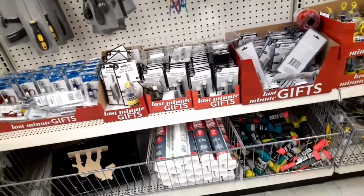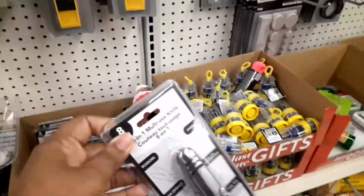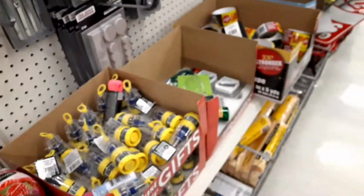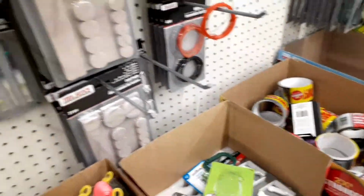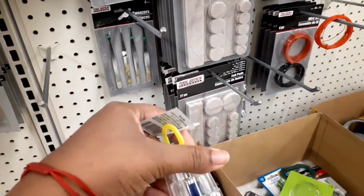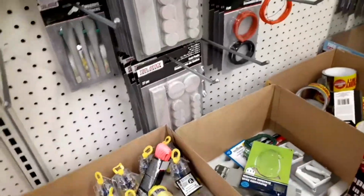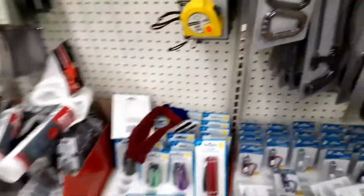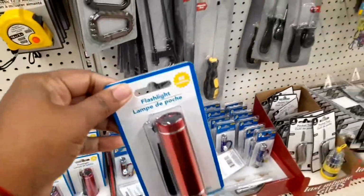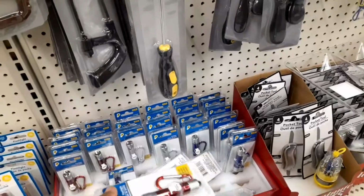Oh, look, there's some last minute gifts here that I didn't see. There's this pocket knife. So right now we got 1, 2, 3, 4, 5. And I'm gonna just end up getting this just in case he wants it on the go. I'm missing one. Oh, it's in there. So we're gonna take one of this. Flashlight. I think we have one, but this on the go flashlight. I'm gonna get one of that.